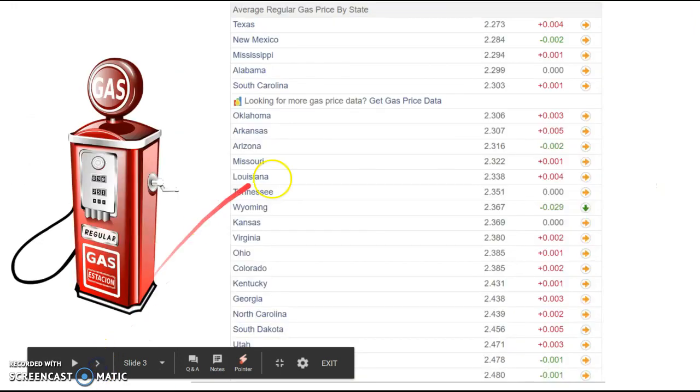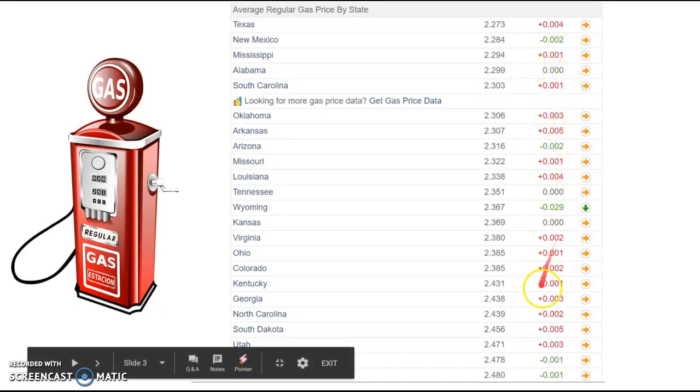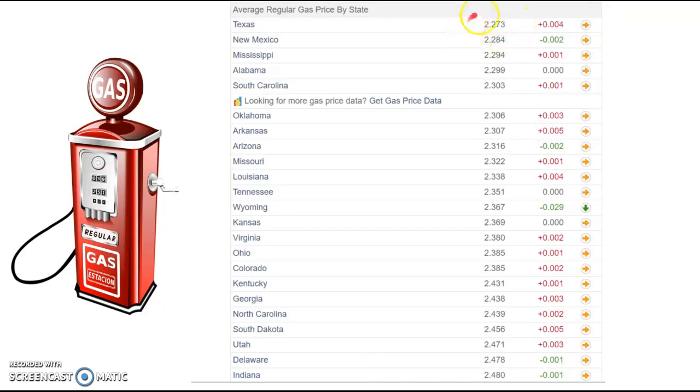And if you want to look specifically how much it costs, you can see here, these red and green numbers on the side are how much it has recently changed. But you can see the cheapest, most reasonable place is Texas. And by state, let's see, Ohio falls right about here. $2.38. So that's not too bad. Again, these are all from Gas Buddy.